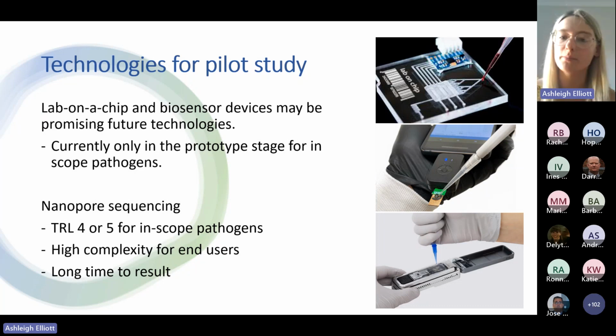Other technologies which were promising but which we didn't choose to take forward were nanopore sequencing, which also hasn't progressed past TRL5 for the target, mainly due to all the components needed, for example, a suitable DNA extraction, a suitable portable PCR platform, a nanopore sequencing device, and a way to do data analysis. Another big hurdle was the complexity of use and data interpretation for end users, and we thought it made more sense to try and progress other simpler molecular technologies in the field first, and these may act as a stepping stone for the use of nanopore sequencing in the future.